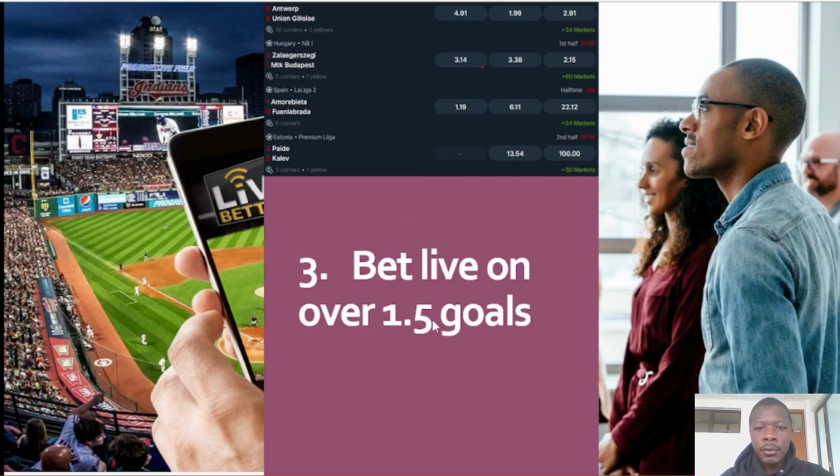The easier one is to bet live on over 1.5 goals. You see this game here, you might bet on over 1.5, that there is definitely going to be a goal. In most games, it's not easy for them to go 0-0. Yes, it happens a lot, but the chances are usually that a team will score 1 goal, 2 goals. So if you bet on over 1.5, that means a 1-1 draw, 2-1, 2-0. There's a very high chance, depending on how the game is and the time during that live bet, you can still stand a chance of making money. So that's one of the other strategies that you can use.